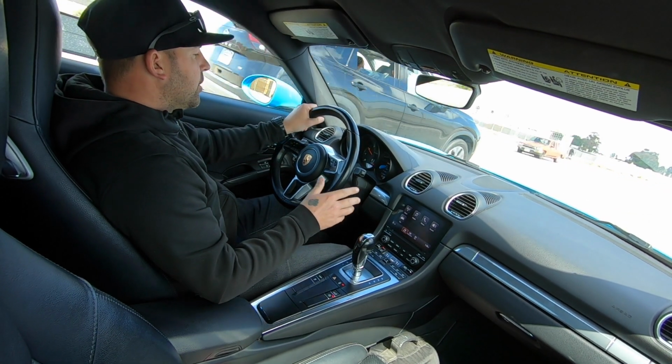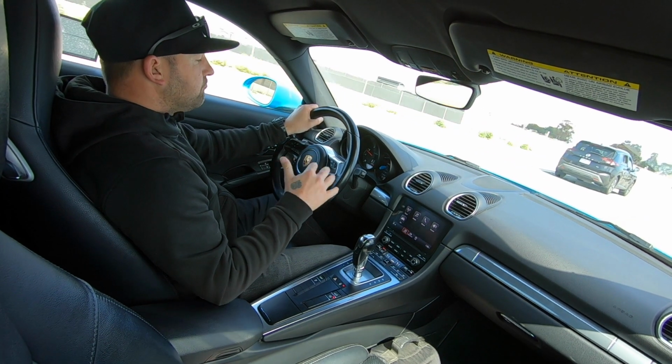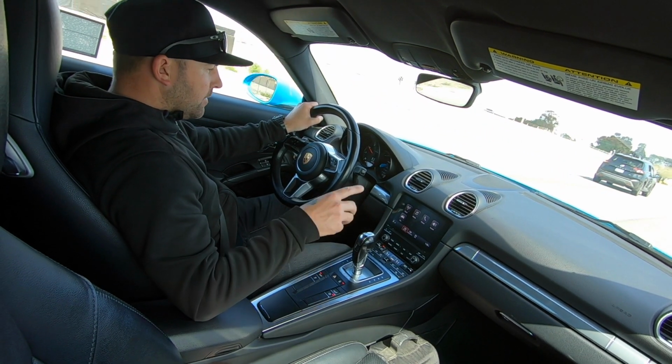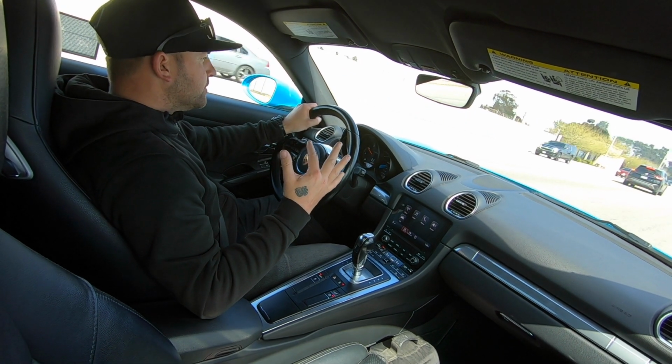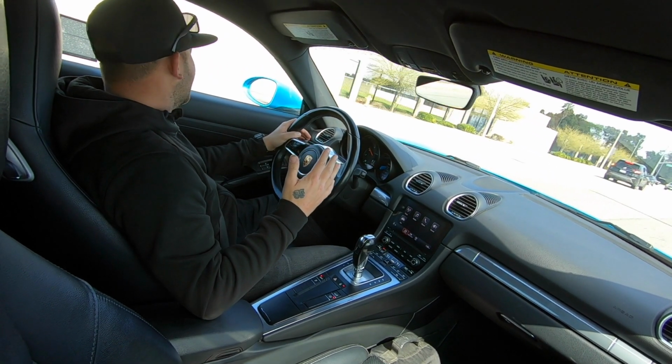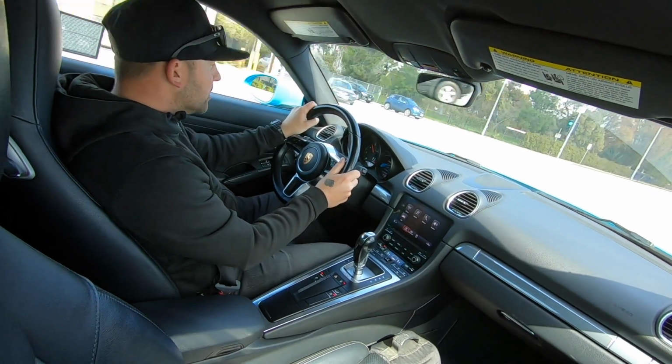Cruising around, we're in 5th gear right now, 2,000 RPM, about 40 miles an hour. Hit the sport button. RPMs jump up above 2,000 RPM. But now it's going to react very crisply to my shifts here, or to my throttle input.